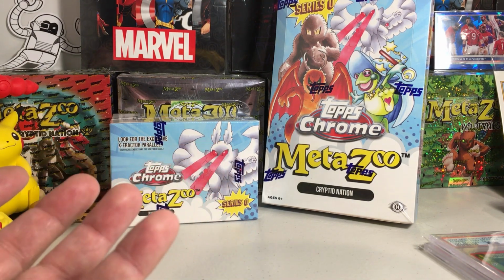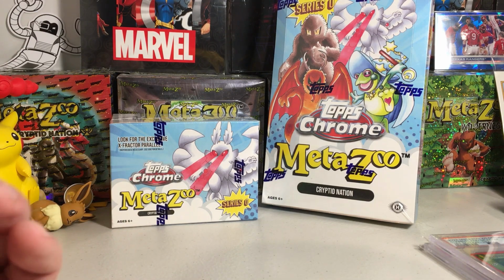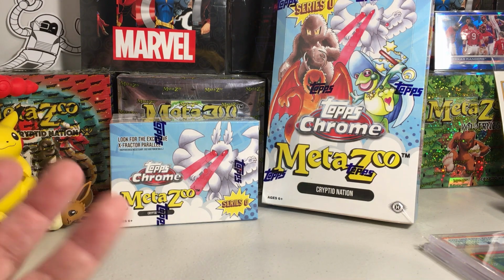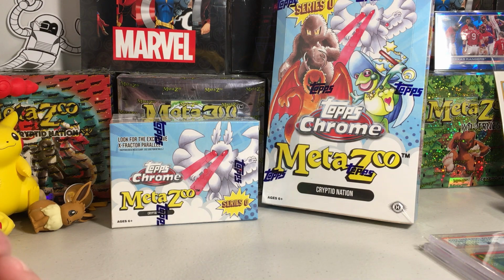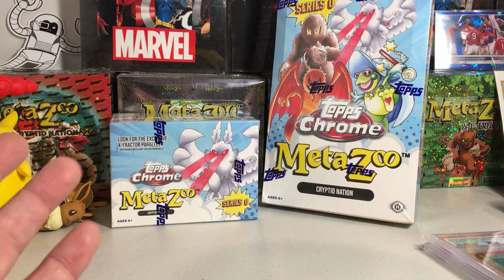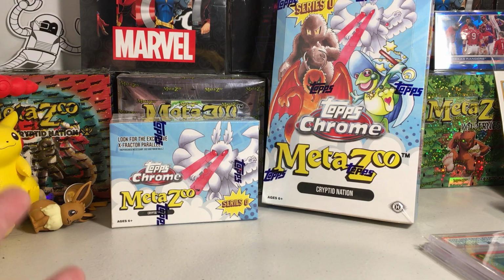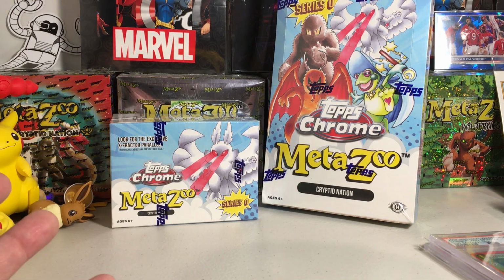Plus, I feel like that was the peak of Metazoo. It was the Wilderness set. Great art, really cool cards. You had awesome secret rares to chase. You had incredible golden tickets that you could possibly pull. That was the peak of Metazoo. It was such a great set and a great idea. And they did print a ton of it.